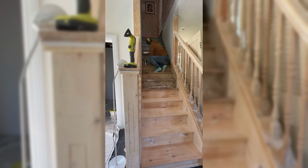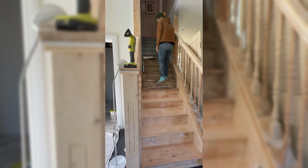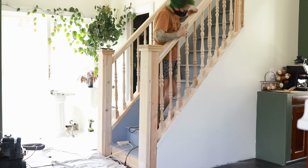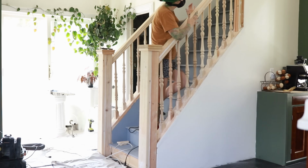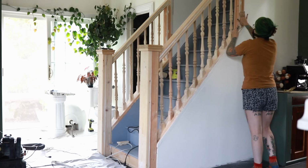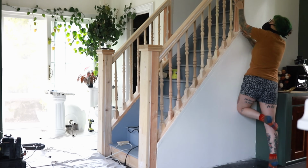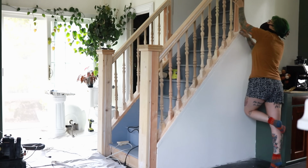And now it is time to prime. I am using the same primer and paint that I used on the floors downstairs. When we bought the house, the living room floor was painted black. I've talked about this briefly, that it had some sort of stuff on top that flaked away. Either way, it got me into the painted black floor.